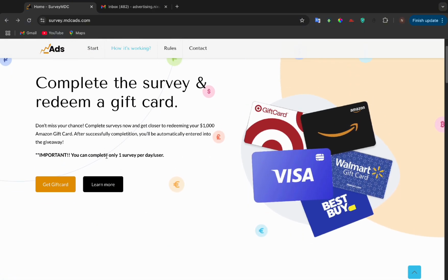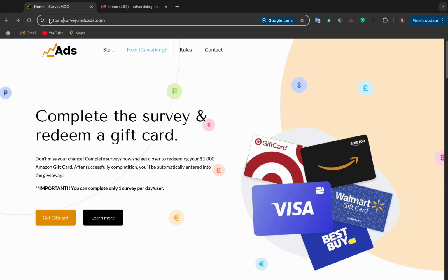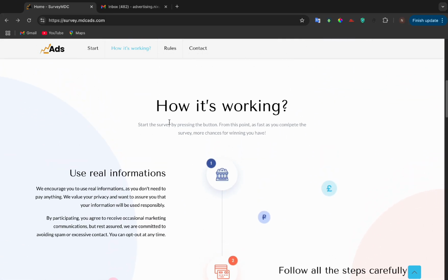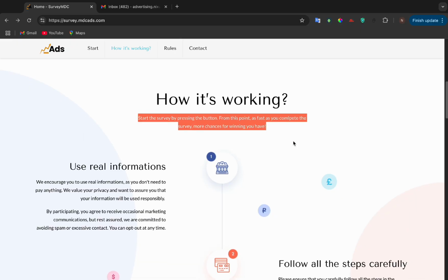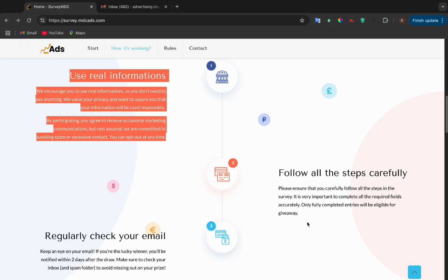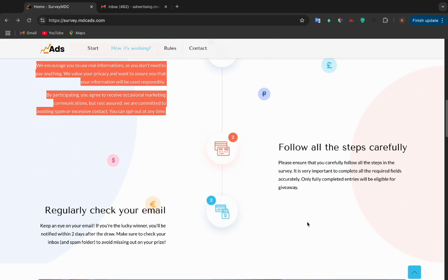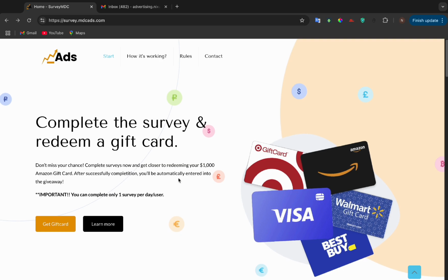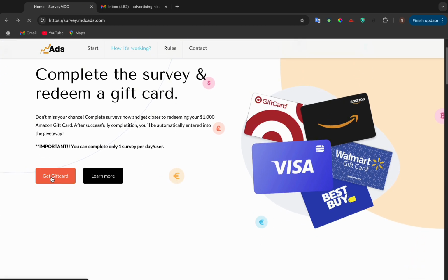Today I'm going to show you the latest way to get free Amazon gift card codes. Let's jump right in. First, open your browser and go to surveymdcads.com. Make sure to carefully read the terms and conditions and the privacy policy. Once you've done that, click on the Get Your Gift Card button.